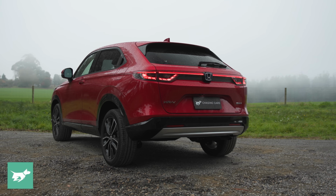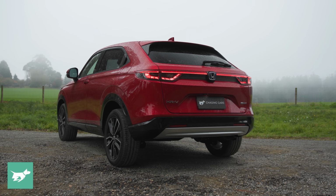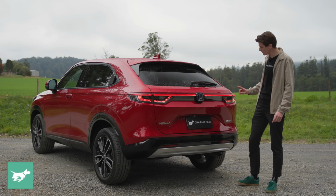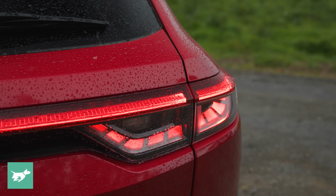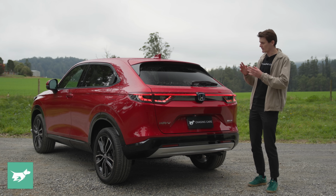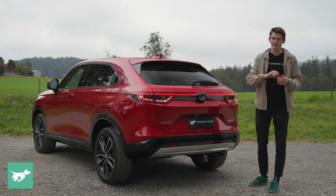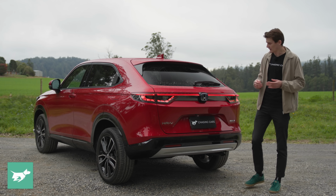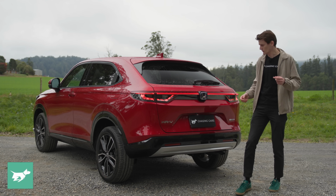There are a couple more ways you can tell this hybrid HR-V apart from its petrol counterpart. Those are this badge back here, obviously, blue Honda badging, and the fact that it has LED bulbs in the rear taillights rather than halogens. Bit cheap for the base model to go for halogens, but at least they all get this lovely full width LED signature that we're seeing more and more of in the market. I think it looks pretty crisp back here, but let me know your thoughts down below.